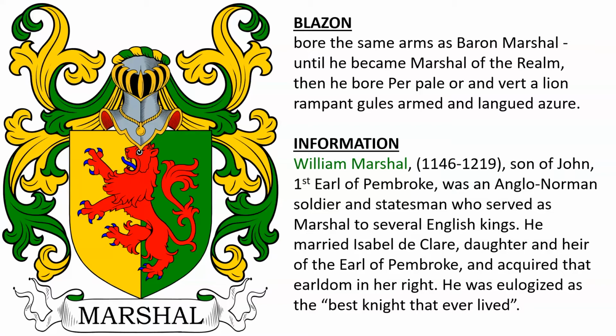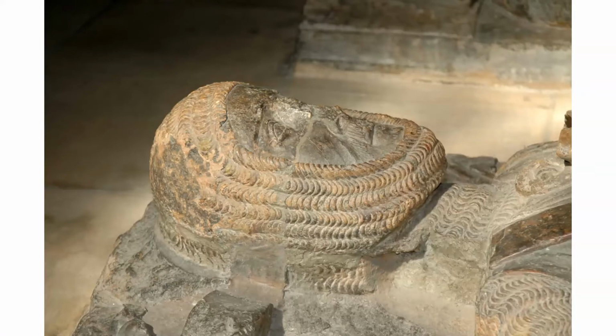He was the first Earl of Pembroke and an Anglo-Norman soldier and statesman who served as the Marshal to several English kings. And through his marriage to Isabel de Clare, he acquired the earldom of Pembroke. And he was eulogized as the best knight that ever lived. And here we see what could possibly be the tomb effigy of William Marshal.